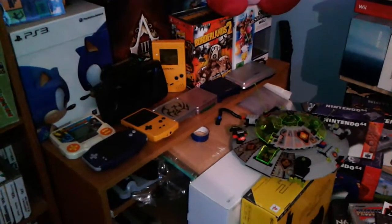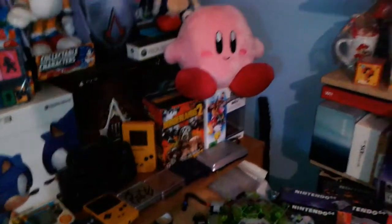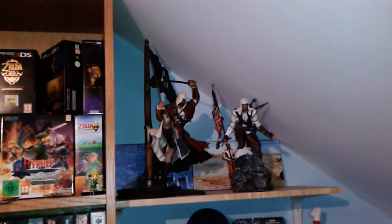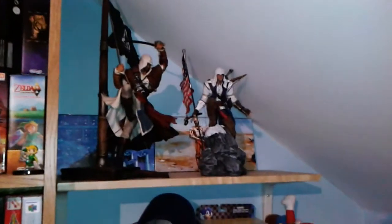So we have handhelds, collector's edition stuff again. And we end up with another shelf, and I quite like that. There's 2 Assassin's Creed figures. Quite nice, quite big. And I didn't actually measure it, but they literally just about fit there, so it was worked out quite well.